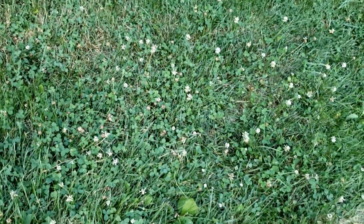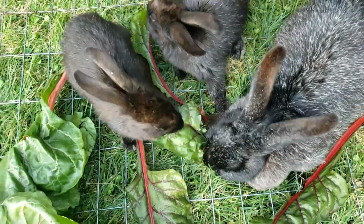Now it takes a little bit of work. They love the clover, so if you get in a spot that has a little bit more or less clover, they'll pick through that first, but they really do love being on pasture.